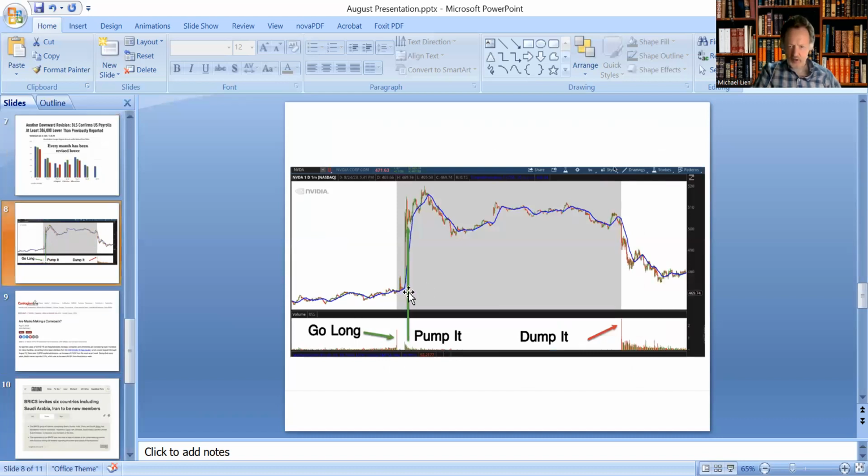Now this is a look at NVIDIA, which I said was a pump and dump before. As the news came out, they pumped it up to, I believe it went as high as 512. And then this is after the market, and then this is all pre-market, and moved it up.